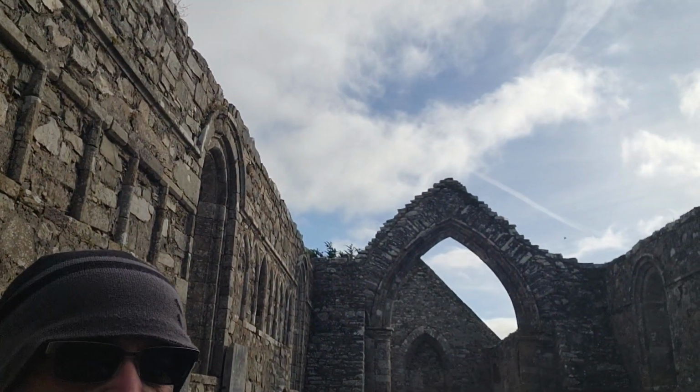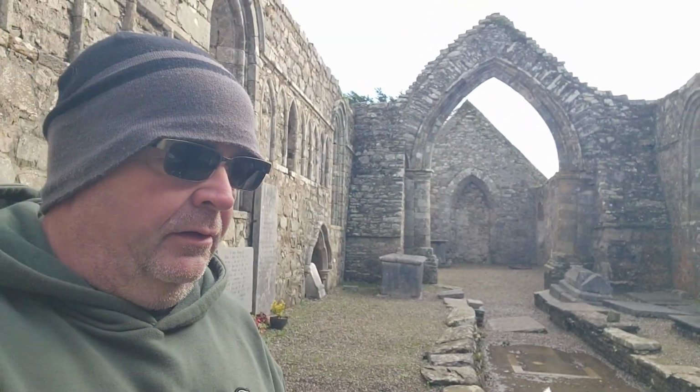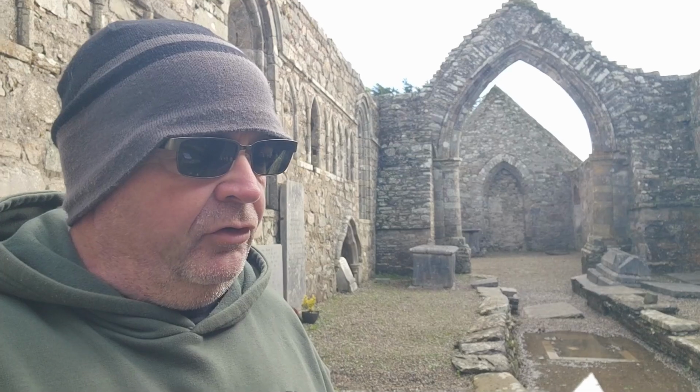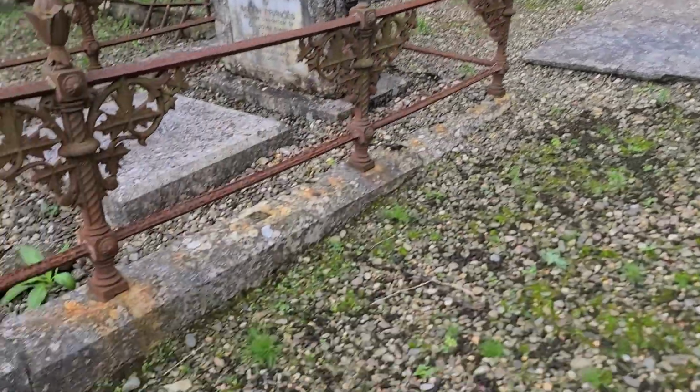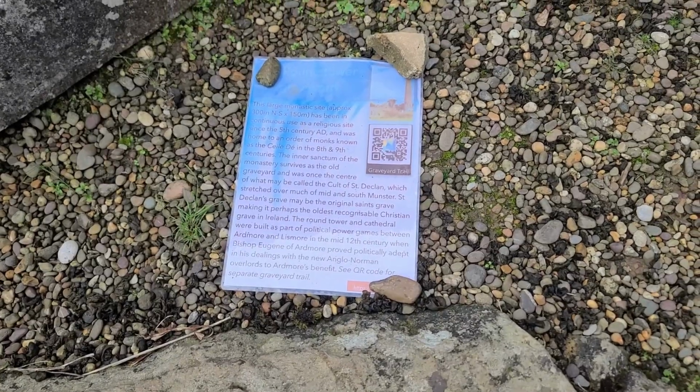Well, we've made it up to the church. Now, we do like a good church, but this one seems to have a bit of an issue. I'll take you inside, see if you can work out what's wrong. Yes, there's no roof. Religious site since the 5th century AD. I'll flick the camera around and show you that, just so you don't have to listen to me read it. There you go, pause the video if you want to read that.